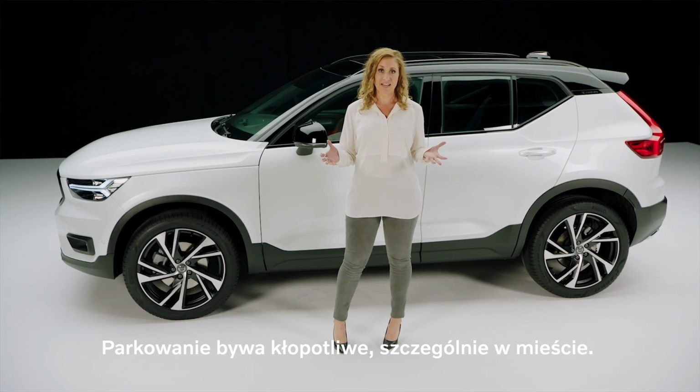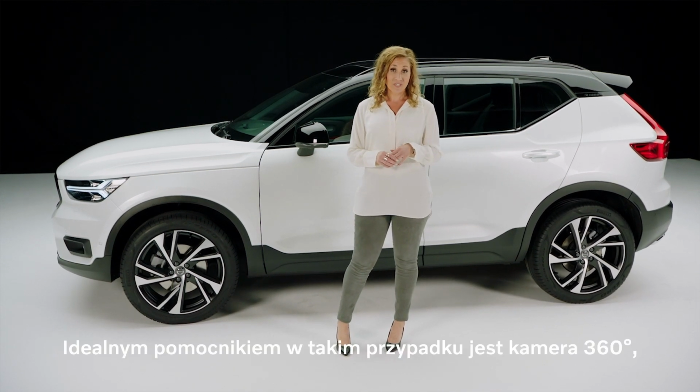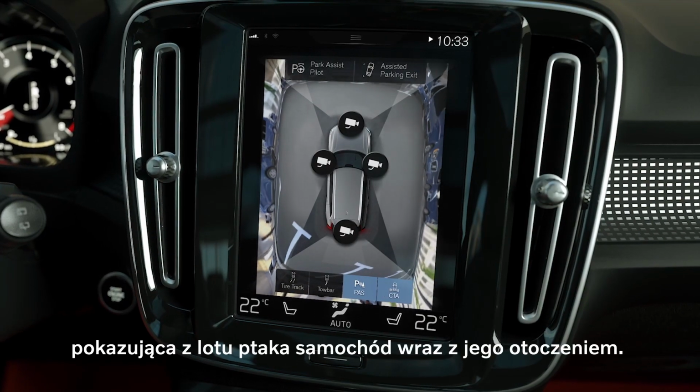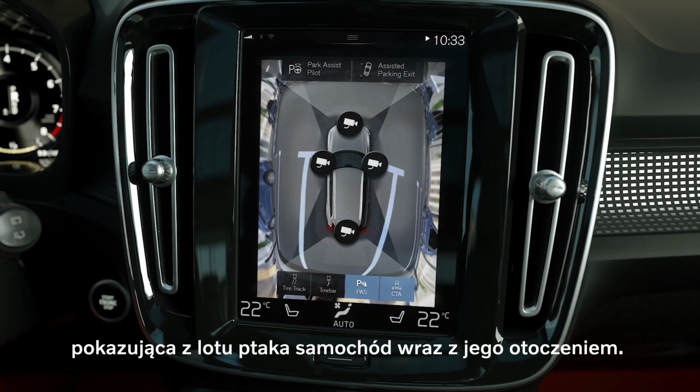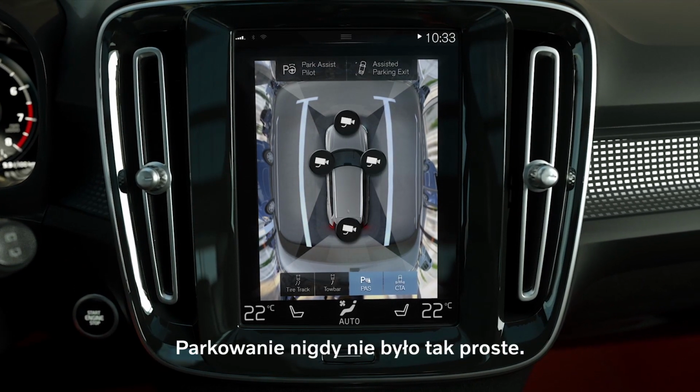Parking can be a bit of a hassle, particularly in the city. For those occasions, the 360-degree camera can be a fantastic assist. It gives you a bird's-eye view of your car and the surroundings. Parking has never been easier.